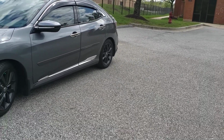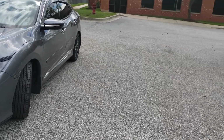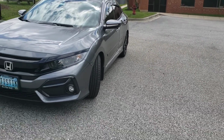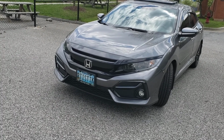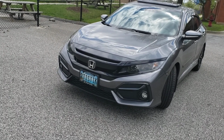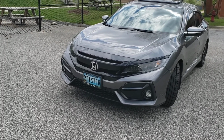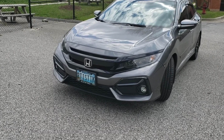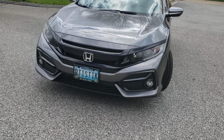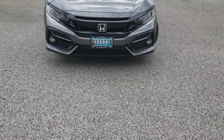That was actually the last thing I put on this car. And then after I did all the accessories and stuff like that, I started getting into the lighting. Like I said, if you look at my last video, my night video that I showed you, I did upgrade the headlights to LED, the low beams to LED. I will be planning on upgrading the high beams to LED and possibly the fog lights to LED.